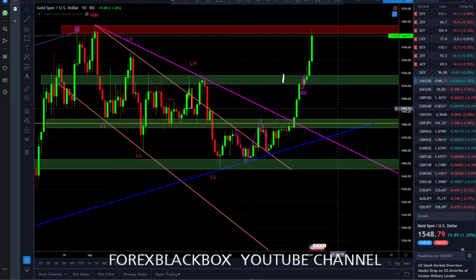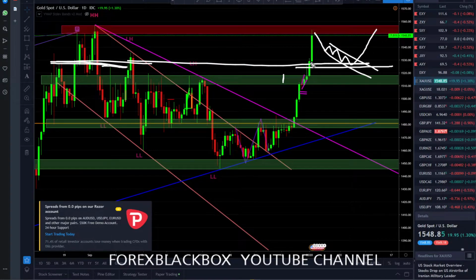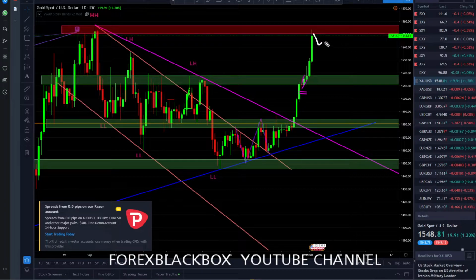So I expect gold, hopefully this weekend, will show me some pullback. Then I will buy it from there. Okay, I need a discount, at least at these highs here. All this area, I need a discount here to come back up. It's gonna do a rotation like so, then we will break higher. All you need to do is watch the lower time frame, look for these patterns to break higher.